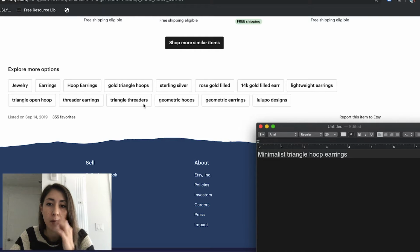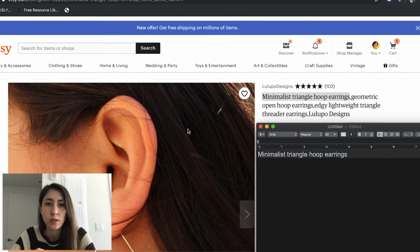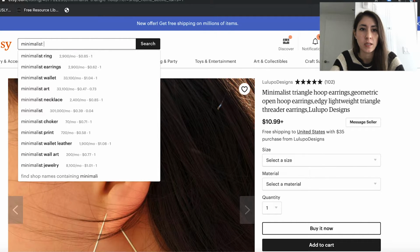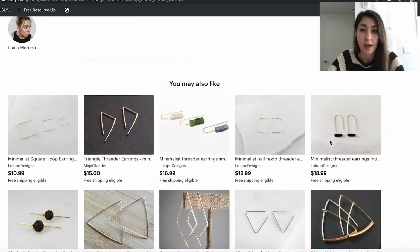Okay, so let's go back up. Let's go to the search bar. Let's see, minimalist. Okay, so minimalist earrings right here. That is the second most popular search on Etsy when you type in the word minimalist. So I think you should definitely include minimalist earrings in your tag.